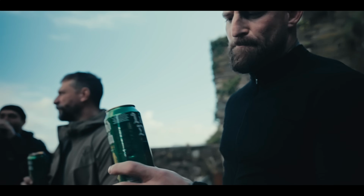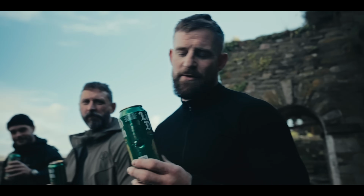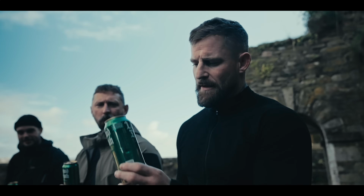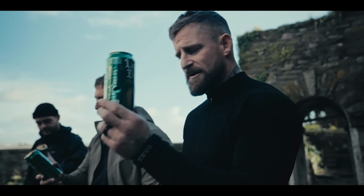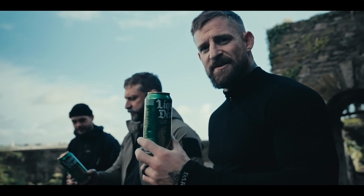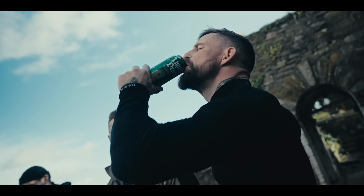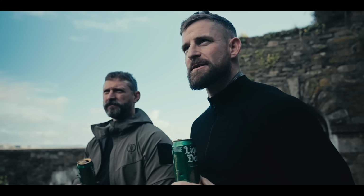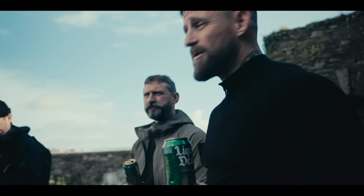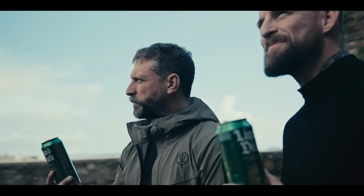Oh, it's Liquid Death. Are you gonna drink it? Looks like a can of beer. I wish it was, but it's not. It's severed lime, basically lime-flavoured sparkling water. 0.0. Watch this. Delicious. Hey, it'll kill you. It does look like a tinny, doesn't it? Yeah. Is it hydrate or die trying?